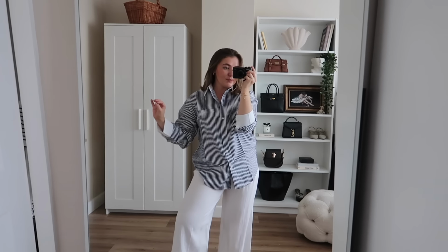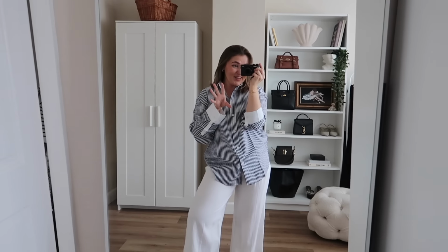But oh my goodness, this shirt is going to be something I'm going to get so much wear out of this summer. I'm just so obsessed with the pattern, the styling, the detailing. It looks so much more expensive than it actually is.